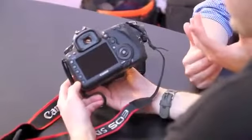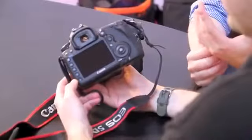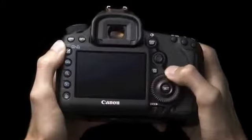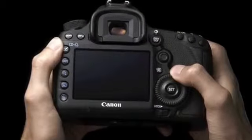Okay, so does that have the same 3:2 aspect ratio then as the 1DX as well then? Yes, it does. This is actually the same screen. The million dot screen, as you said, yeah, it's the 3:2 ratio.